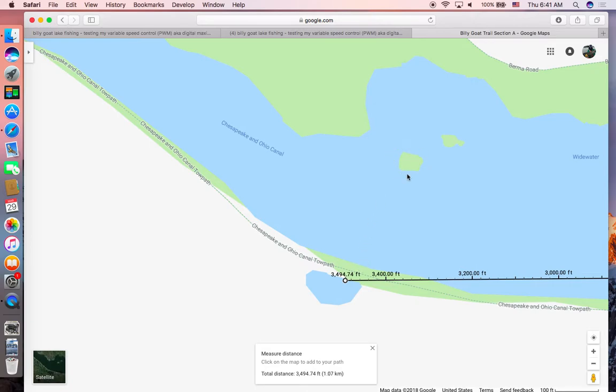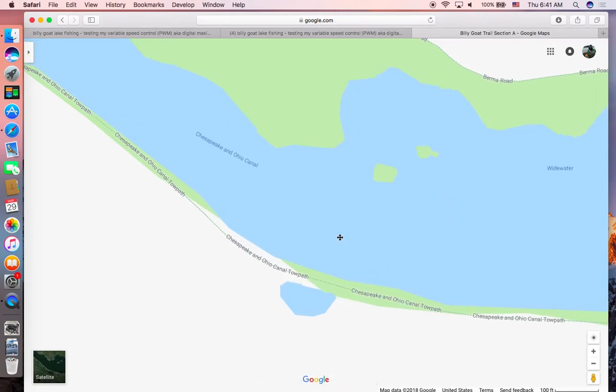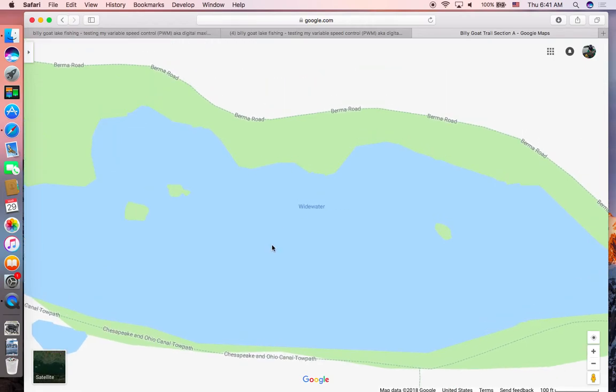And also around the, let me clear the measurement here. I caught fish over here around the rocks, tons of white perch and so forth. Crappies over here. I caught fish over here by this island. It's very pretty.